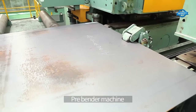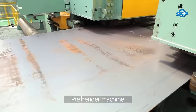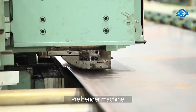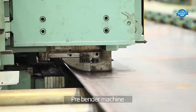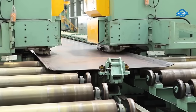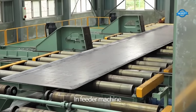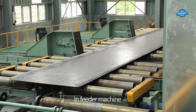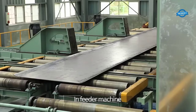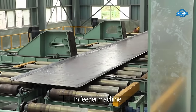Pre-bender machine. The pre-bender machine is utilized to curve the edges of the steel plates before they are formed into a cylindrical shape. This pre-bending process facilitates the subsequent bending and welding steps. In-feeder machine. This machine assists in feeding the steel plates into the pipe manufacturing line in a controlled and synchronized manner, ensuring a continuous and efficient production process.